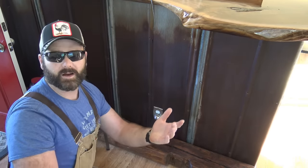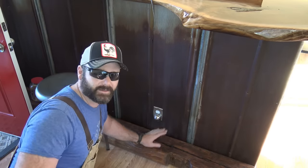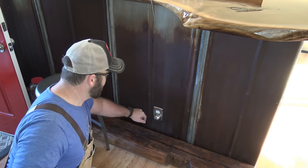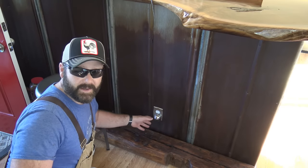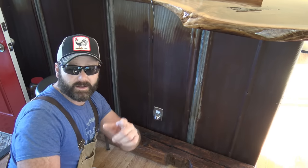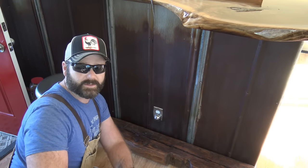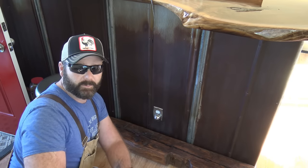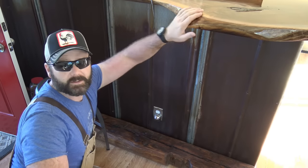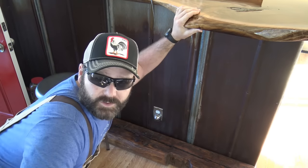So from the floor up, we've got our flooring reinstalled. This is a log that I took from a tobacco barn down the hill there. This receptacle cover is new, but I sanded it down and put some salt on it, made it rust. This old barn tin is off of the old barn that I was taking barn wood off of in a previous video, right here. Okay, and this is a piece of live edge walnut, and I'll show you that.